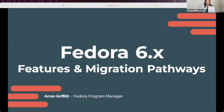As Carolyn mentioned, my name's Erin Griffith, and I'm the program manager for Fedora. I'm here today to talk about the newest version of Fedora, which is Fedora 6, and also talk about some of the tools and migration pathways for moving from older versions to 6.0.